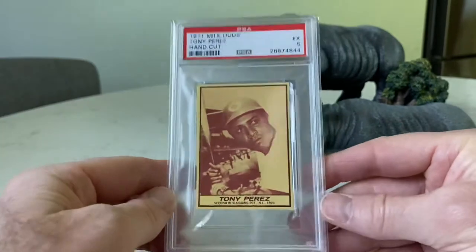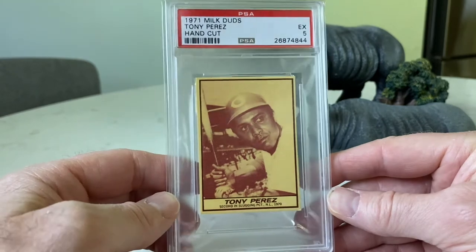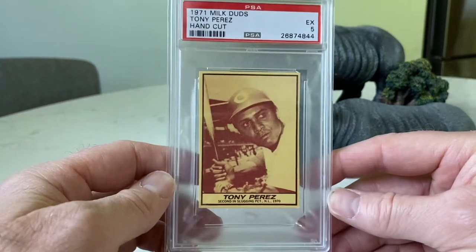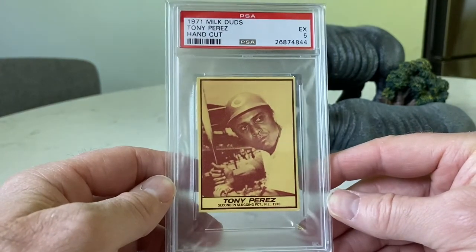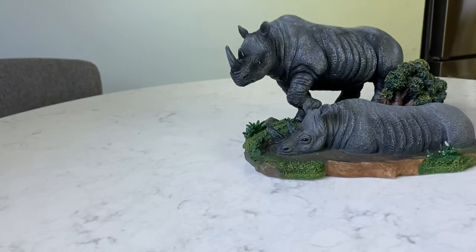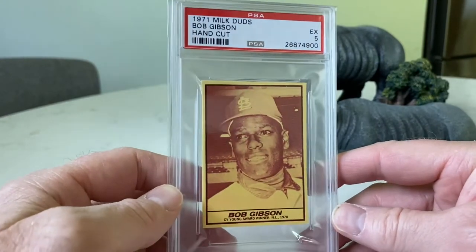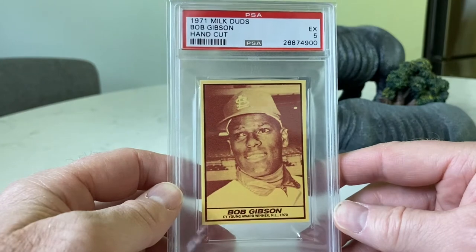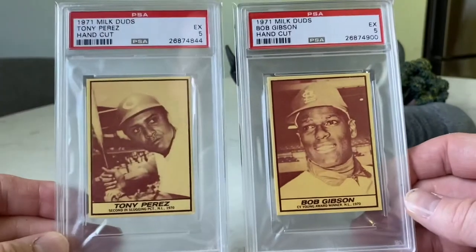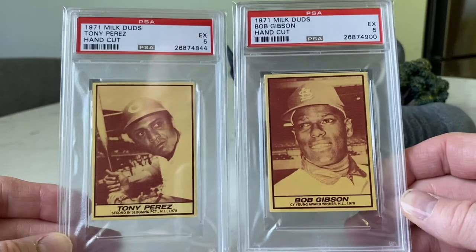Here is Tony Perez, Big Red Machine, hand cut. I can't remember which one of these I submitted. This might be it, I don't know. But, you know, a 5, not great, but not bad. Here is Bob Gibson. I love that card. See, here, this is how inconsistent they are. Look at the Perez, it's off center for sure compared to the Gibson, but they're both 5s.